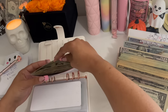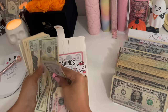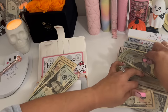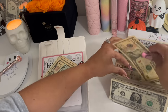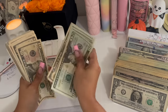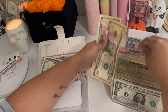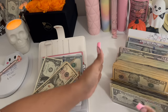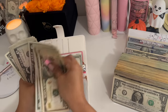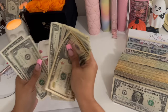Okay, hello savings. This can definitely be condensed. So we have 50, 70, 90. Let me grab a 10 and we'll do 100. So that's 100. 20, 40, 60, 70, 80, 90, 100. Oh, this is getting packed. So that is another 100. 10, 20, 30, 40, 50, 60, 65, 66, 67, 68, 69, 70, 71, 72, 73, 74, and 75.